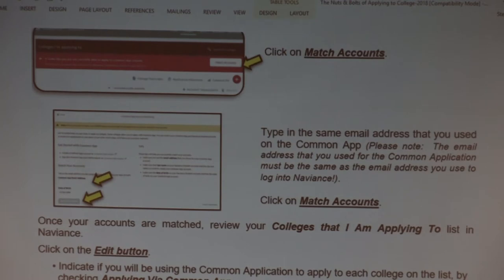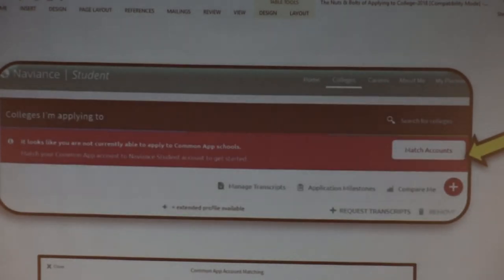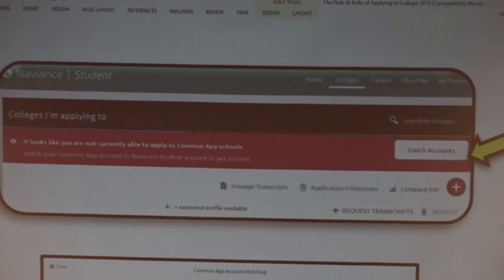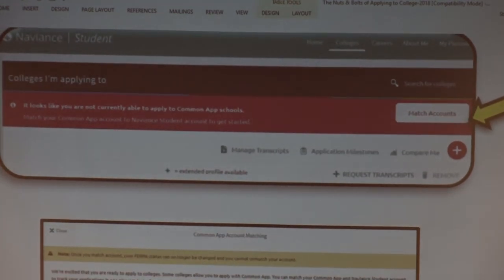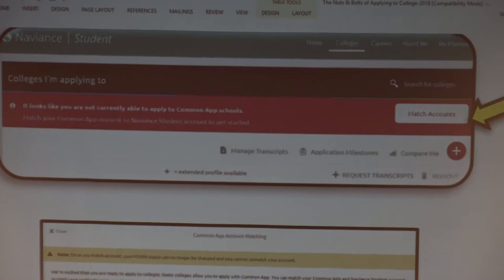And that pink bar that you see right here. Once you match your account, and you match it by putting in the email address that you use on the Common App, once you click that, it'll turn green, hopefully, and it will tell you that your accounts are now matched, which gives us the ability to send everything electronically.